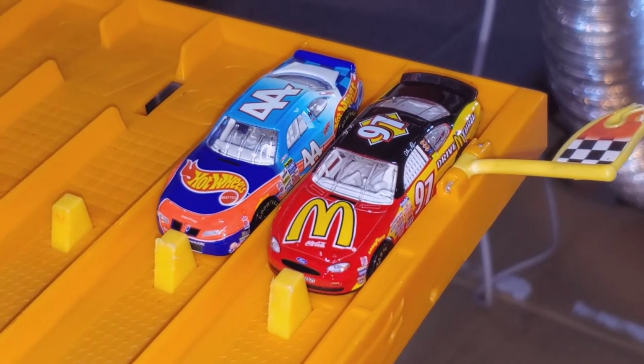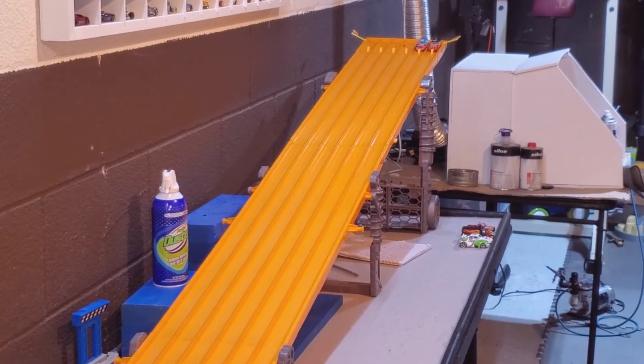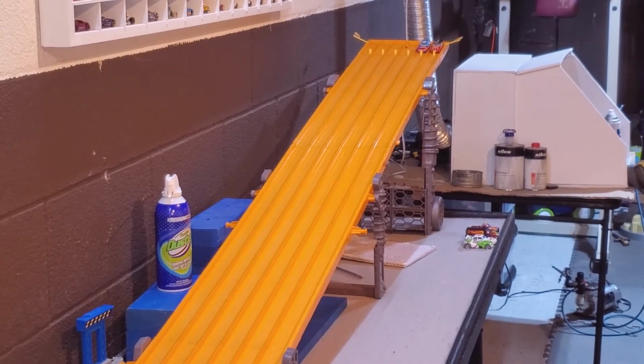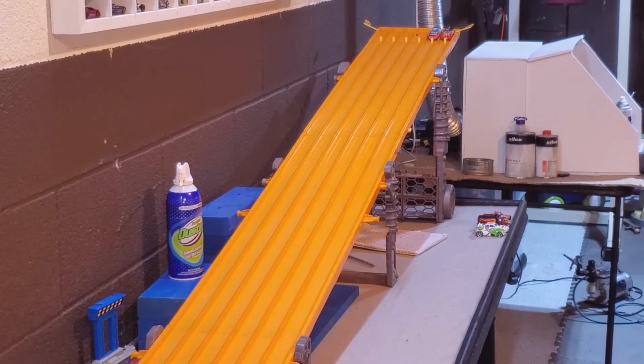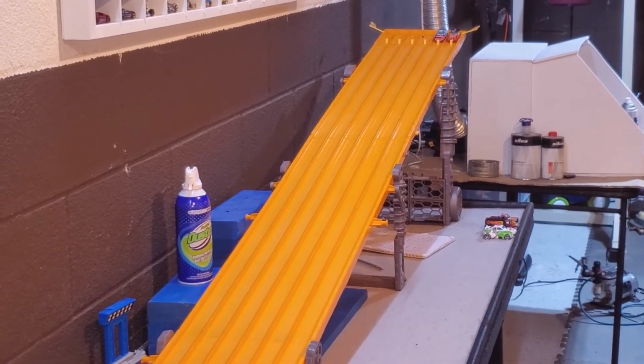Let's race. Okay, here we go. The current champ versus tonight's champ. Will we have a new number 1? Here we go. 3, 2, 1.